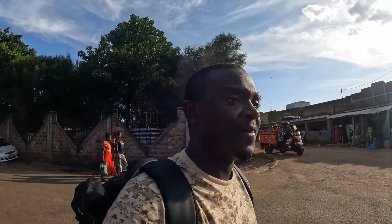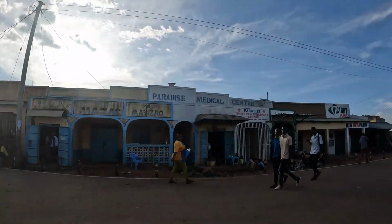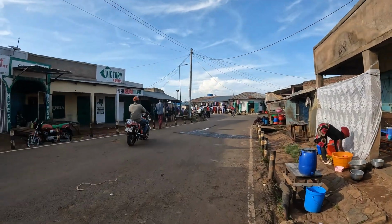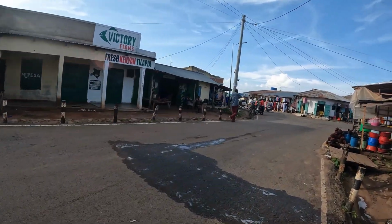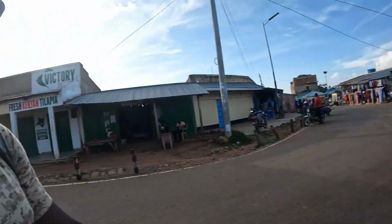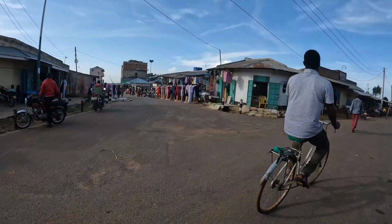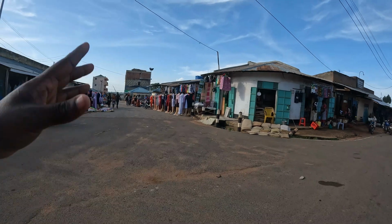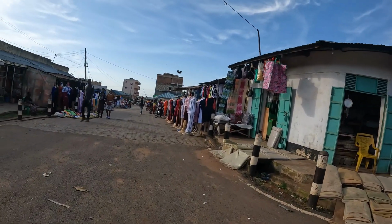Right, so basically I don't know where I'm headed to, but I've been told I'm going to the main stage in Sirare. This is Sirare. So we are still in Kenya. We're just going to do a merry-go-round. Yeah, there's a stage there. I don't know where this road leads to.